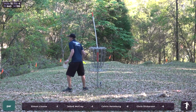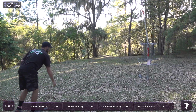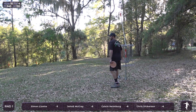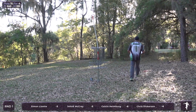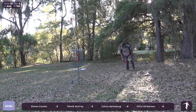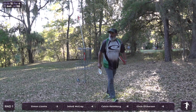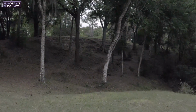Ugh, that was frustrating too. Just a foot or two inside Calvin's and not able to convert. So even though Dickerson went OB right there, he's going to walk away with a par. And McCray, I mean, yeah. If you want to know how to play hole 15, just watch what JohnE McCray did here, because it was a textbook drive, an equally as good approach, and a tap in as we move on to the blind hole 16.